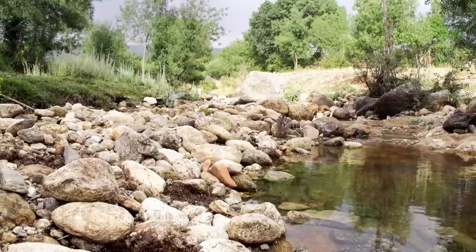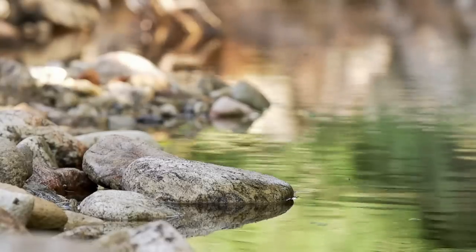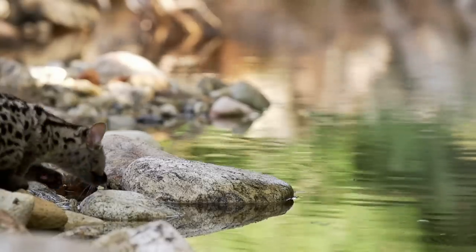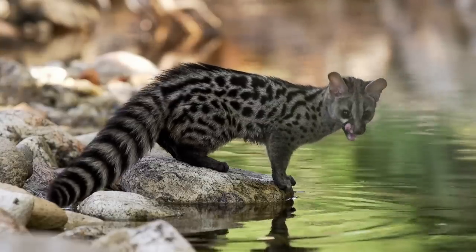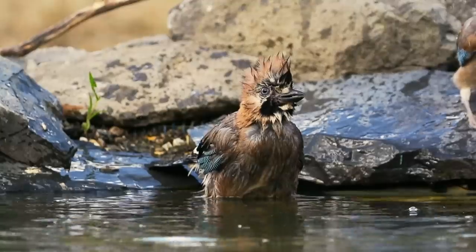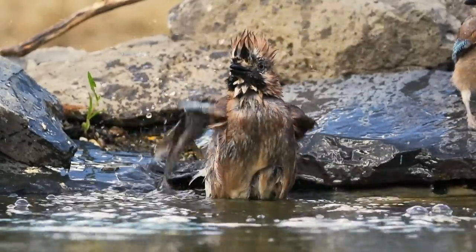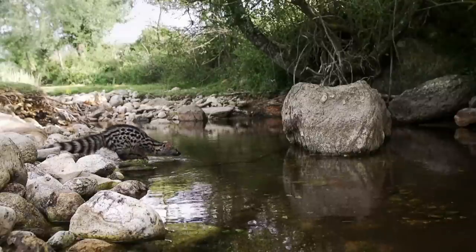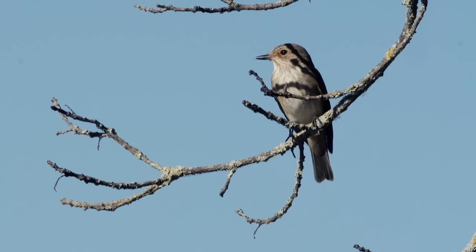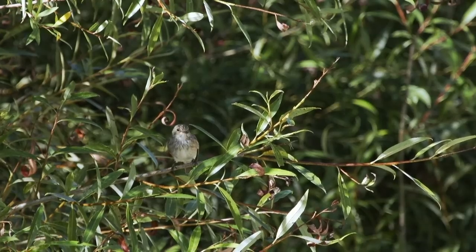As night falls, a genet emerges from her den. The concentration of small birds is greater near the river, and when it gets dark, many of them will stay to sleep in the surrounding vegetation. Now's the moment the genet was waiting for.